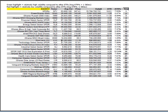Next is ETF liquidity. This is simply ranking the symbols by their average daily dollar volume. Everything on this list is liquid enough to trade intraday with reasonable slippage. And you see, technology has now moved into second place for average daily dollar volume above the small caps, and that's part of the resurgence of interest in technology.